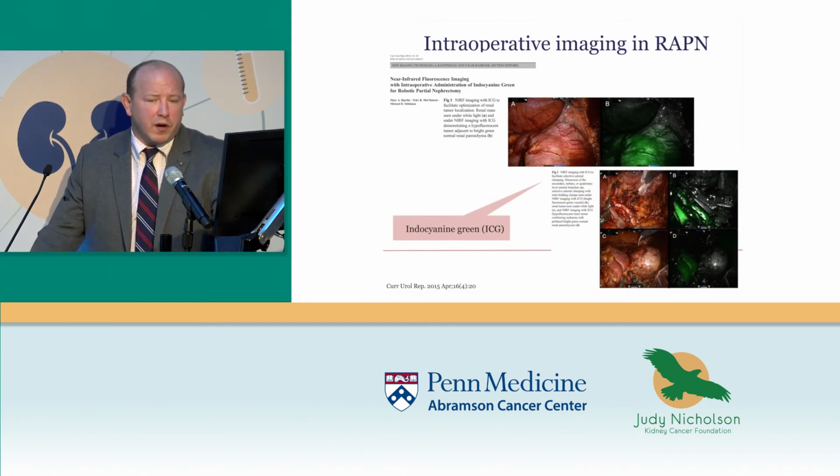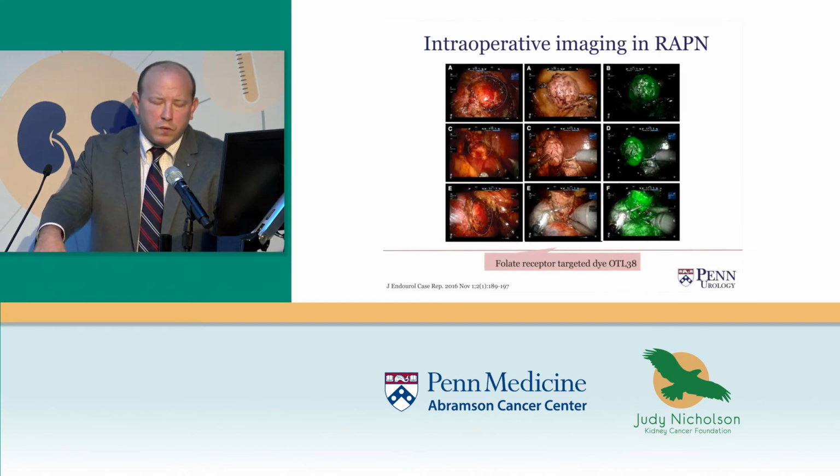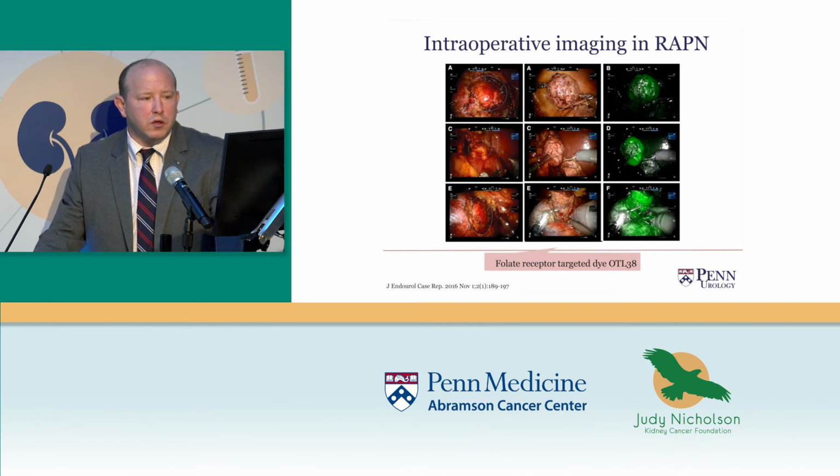You may hear about Firefly out in many places, and you can use this same technology to look at blood flow, but we use it a little bit differently here, meaning instead of giving the near-infrared or the infrared dye in the OR, we give it about 24 hours before, and it has a tendency to collect in tumors, and this is what a tumor would look like with white light, but you tend to be able to see these things very well with near-infrared imaging in the OR.